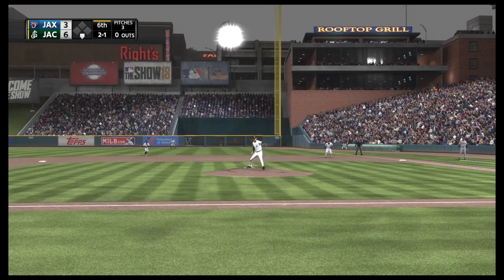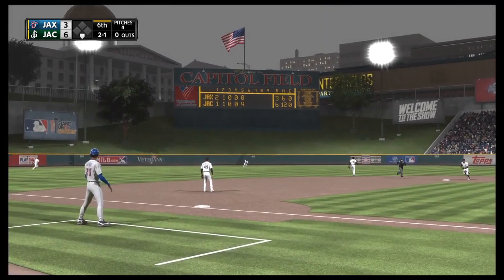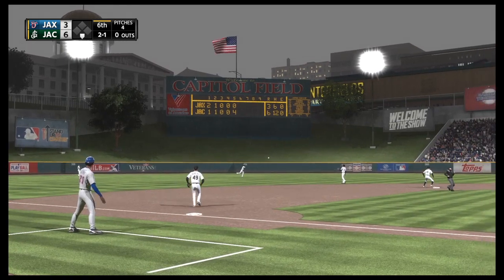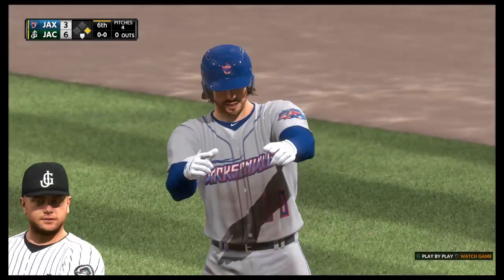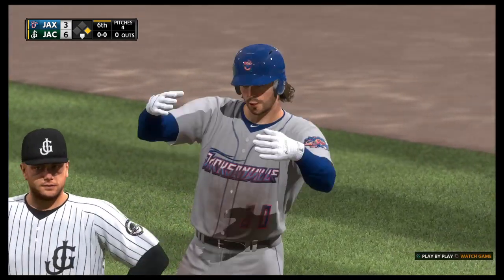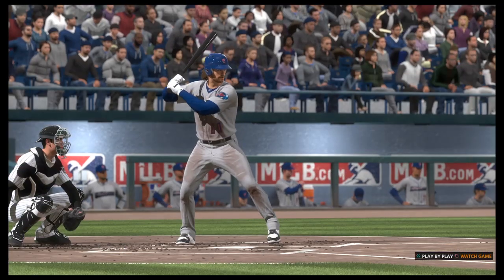Now the 2-1. Hit hard up the middle. A dive, but he can't get a glove on it. It's through for a base hit. Man, you smoked that one. Nice piece of hitting right there. He kept his shoulders square, his hands inside the baseball, and was able to fight off a nice, well-executed pitch for a knock.